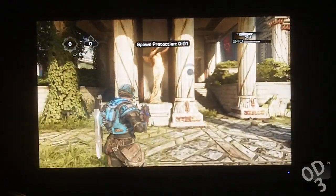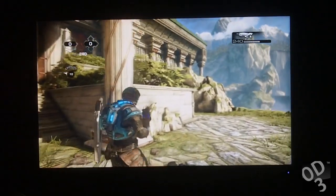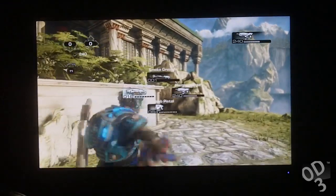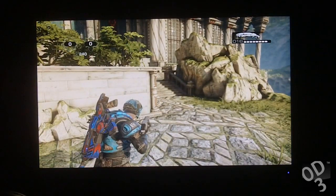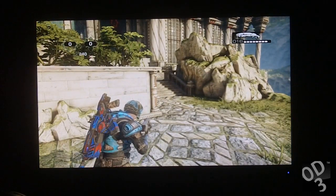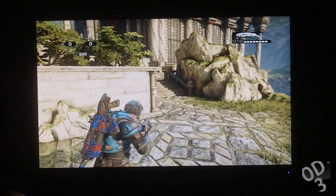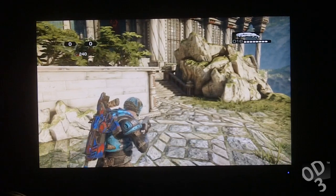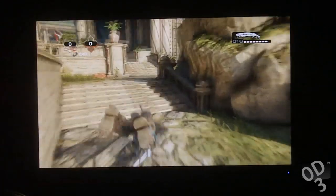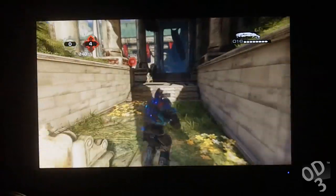Just look how beautiful the contrast is. Look at the lighting, it's just magnificent. The detail, the textures in this game. I never knew Gears of War 3 had such beautiful graphics. This monitor right here is actually more detailed and crisp than my TV, which makes sense because the pixels are more crammed into a smaller space, so you get more detail. So I'm just gonna walk around the map. There's absolutely no input lag, no response time. It's just magnificent.